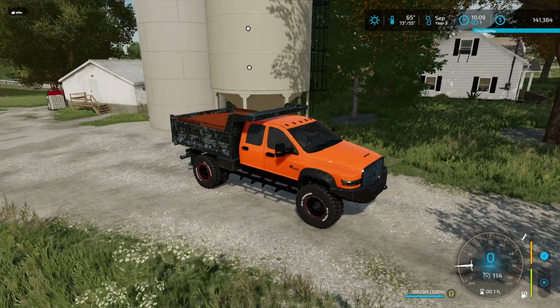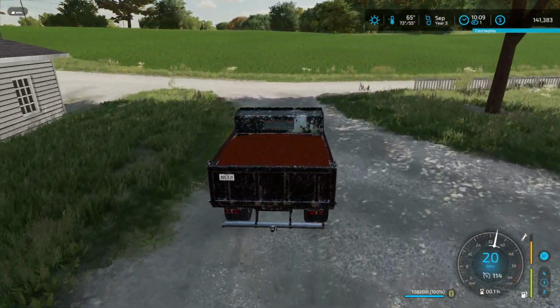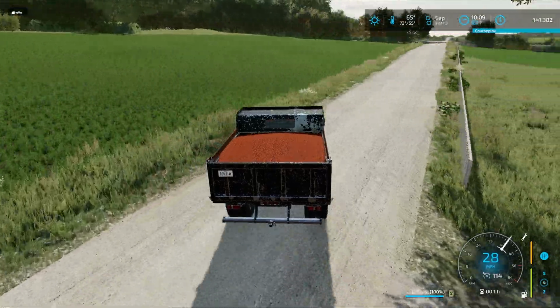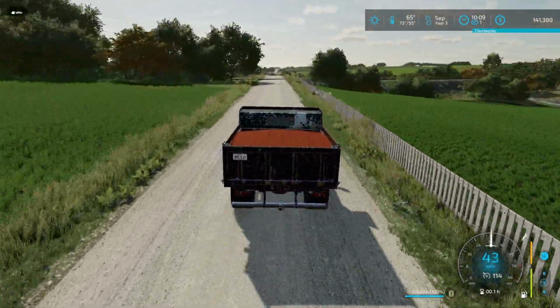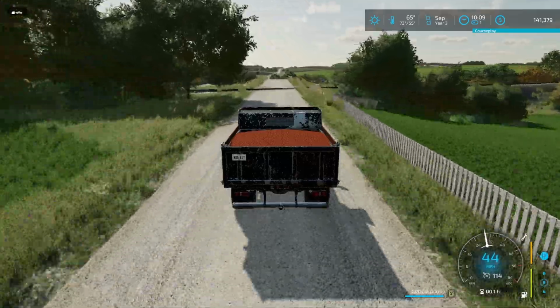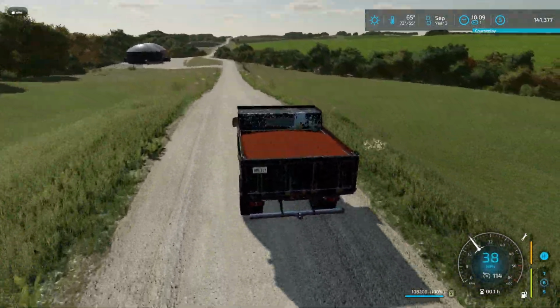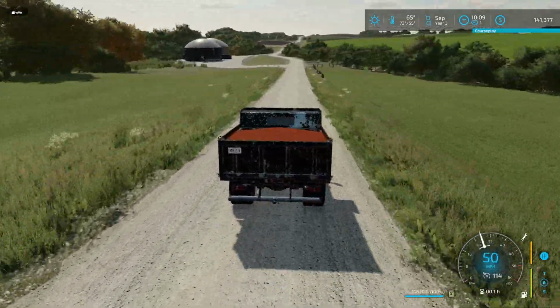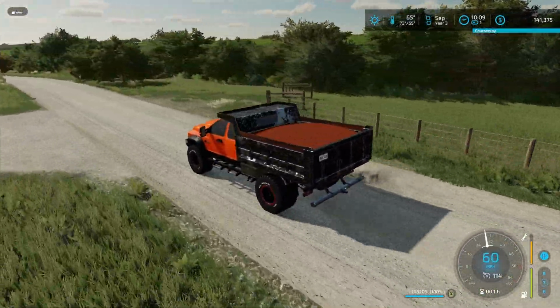Now that I got all the water in the tank, I came over here and got some seeds out of our silo. Gonna take these back as well and be able to use these to increase the productivity of the greenhouses by having the seeds already here on site and having a little bit of fertilizer with the water. I can increase the productivity of those greenhouses, be able to make quite a bit more money.